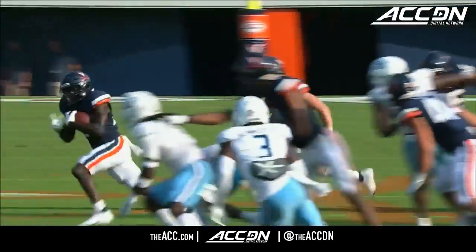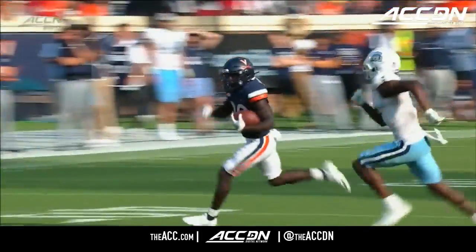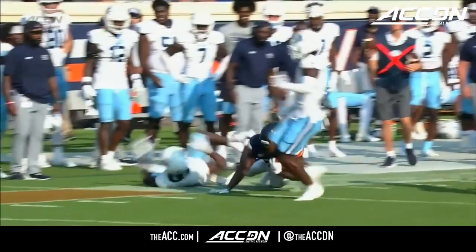And he just bounces. Good job bouncing outside, and poor job by ODU maintaining leverage on the football.